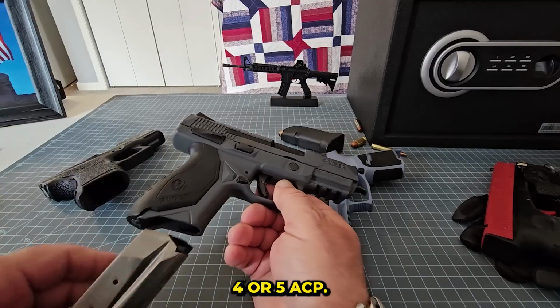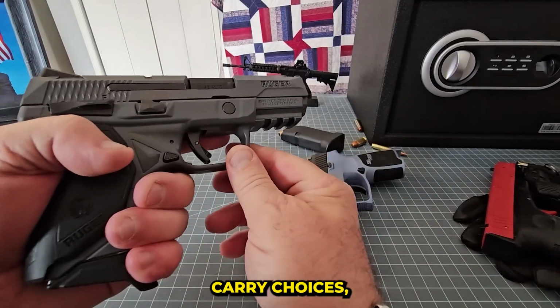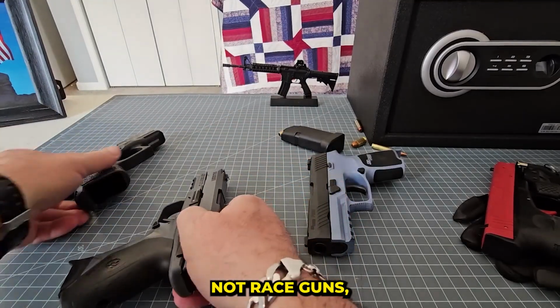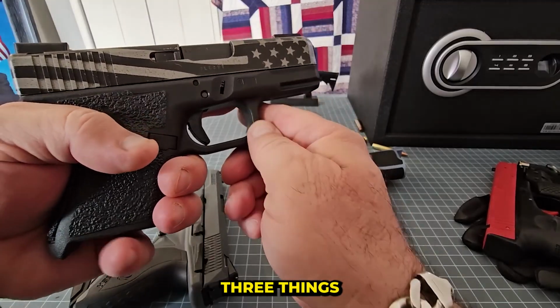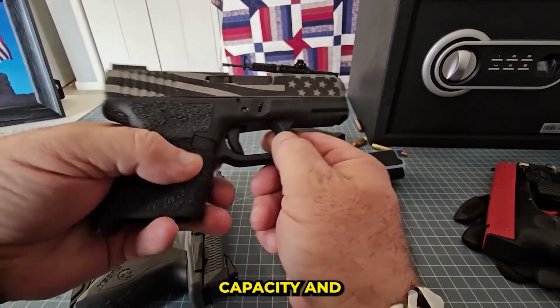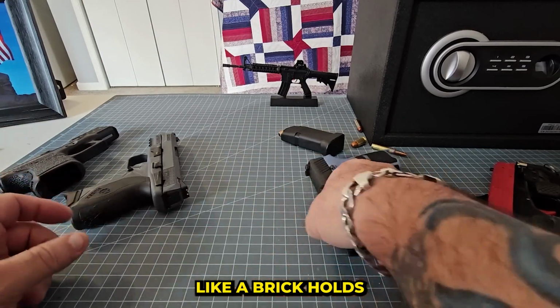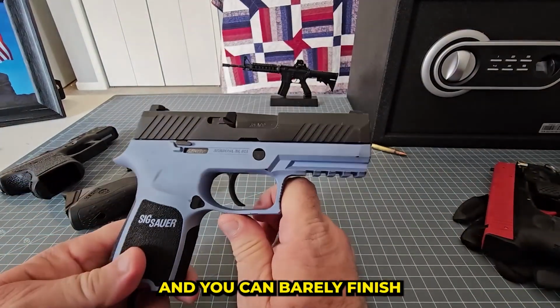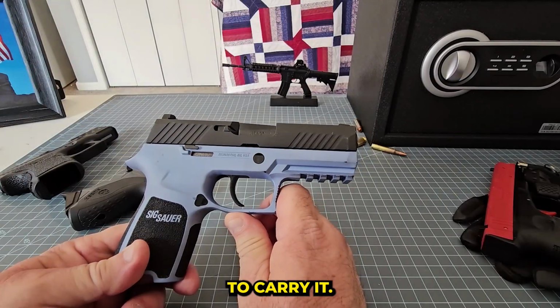Everything here is .45 ACP, obviously. All are practical carry choices, not race guns, not 6-inch long slides. I'm going to balance 3 things: concealability, capacity, and shootability. Because if the gun prints like a brick, holds 5 rounds, and you can barely finish a mag without your hands begging for mercy, you're not going to carry it.